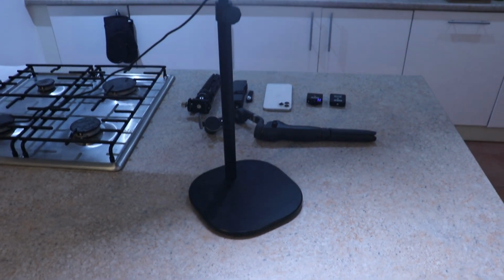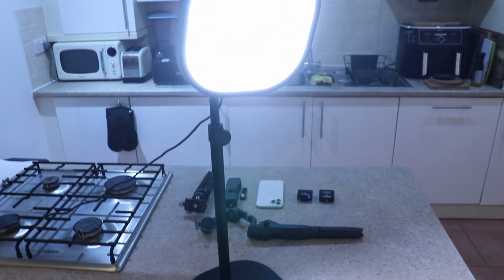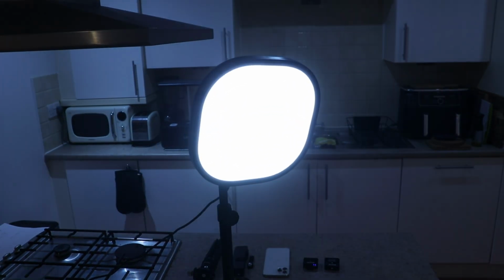So I have now got an Elgato Key Light. It's an individual one, and you can rotate the actual fitting. I'll show it on screen. It's pretty good. You can also go into an app and change the intensity of the light. I just have it on pure light because, as you can see in this kitchen, there are no windows to give natural light, so it's important to have some decent light.